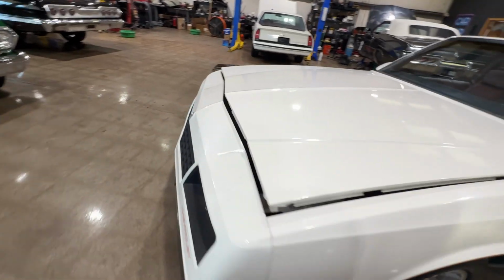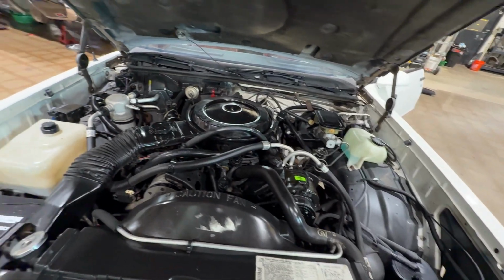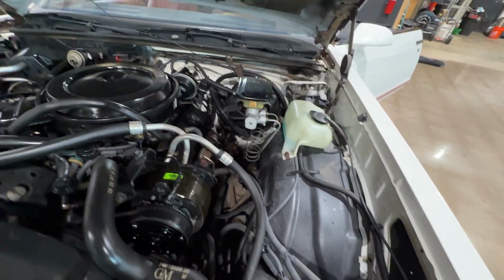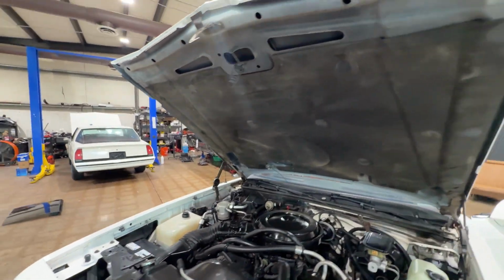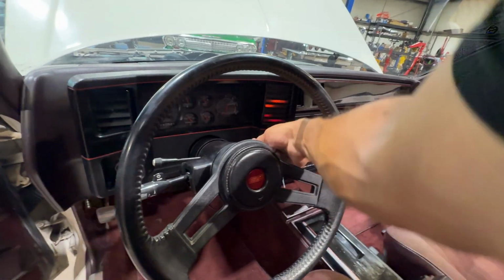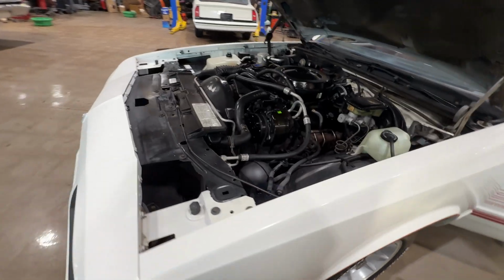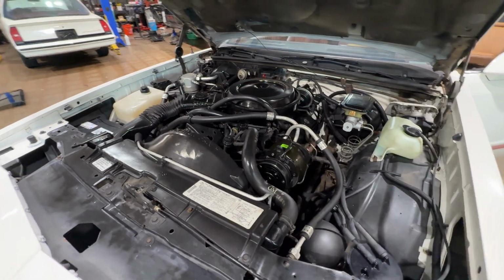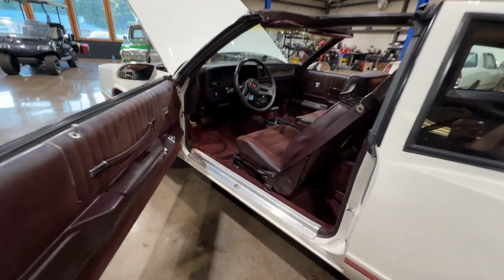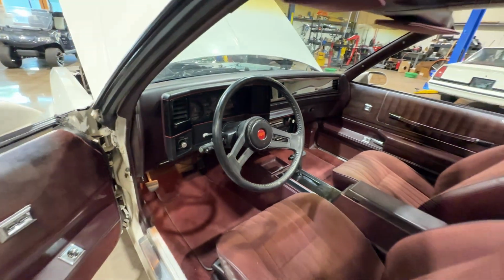Underneath the hood is exactly what you would expect. Stock in the box, 305, brand new AC compressor. It's blowing ice cold. Everything is there. Let's fire this old girl up. No rattles, no smoking, no service engine light. This one still got the Rochester carb on it.